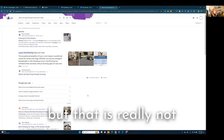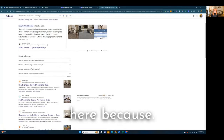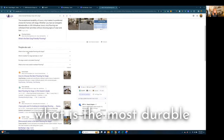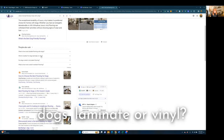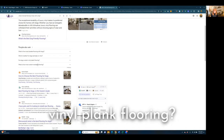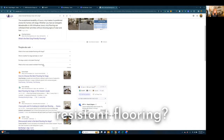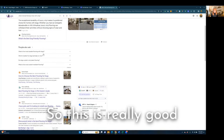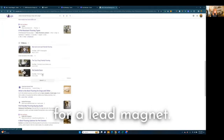But that is really not what I'm interested in. I'm coming down here because it says people also ask: what is the most durable flooring with dogs? What is better for dogs, laminate or vinyl? Do dogs scratch vinyl plank flooring? What is the most scratch resistant flooring? So these are all questions that people are asking. So this is really good potential fodder for a lead magnet.